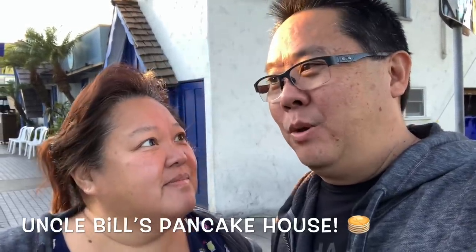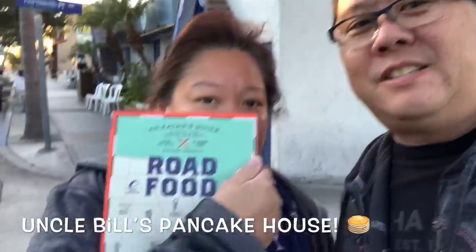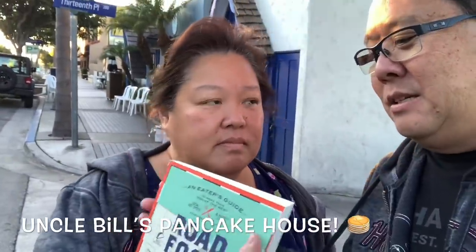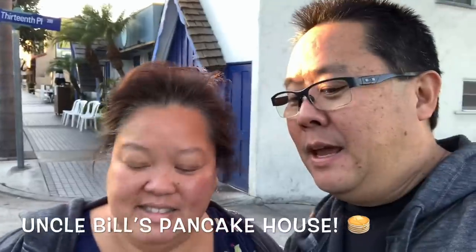It's pretty cool. We have a hot tip here from a book that we received for Christmas from our niece, Road Food. It has highlights of all the different eaters, local hotspots and hidden gems.